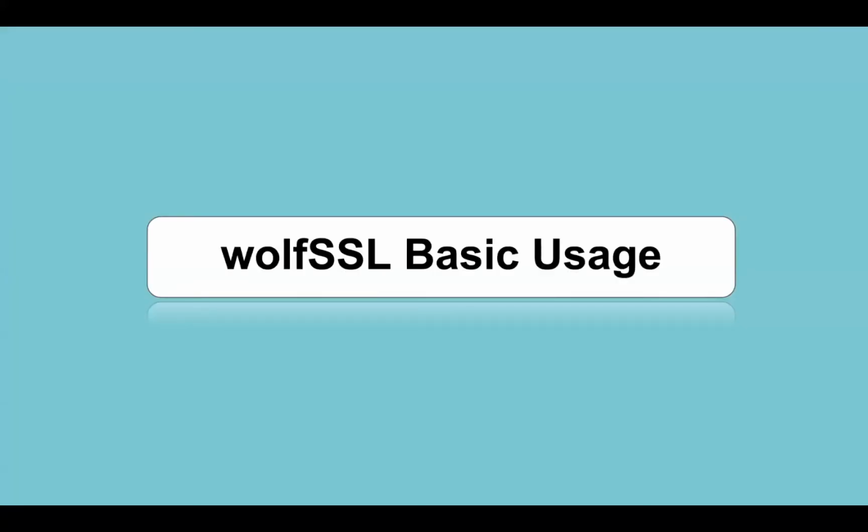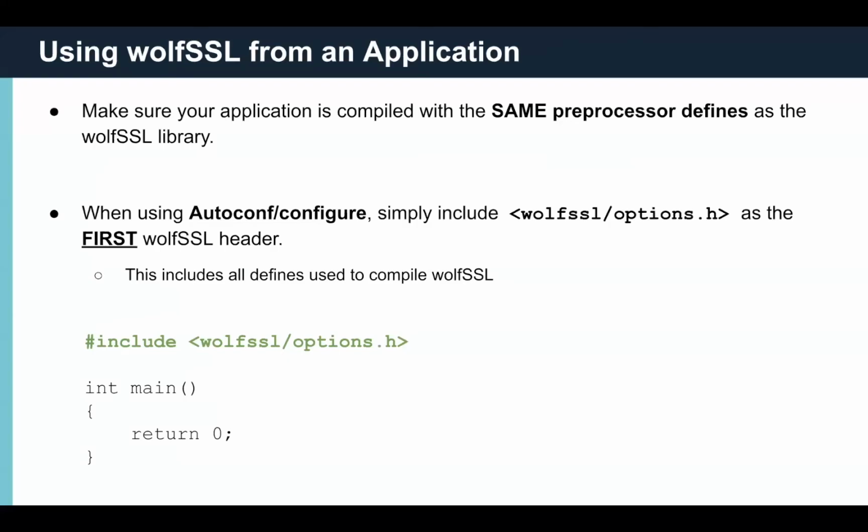So now let's move on to how you use wolfSSL at the most basic level. So the first thing you're going to want to do is make sure your application is compiled using the same preprocessor defines as the wolfSSL library. This is important because if you compile your wolfSSL library with one set of preprocessor defines and your application with a different set, at runtime, you can run into some really weird errors in things like the math library or the ASN library, or just algorithm configurations.